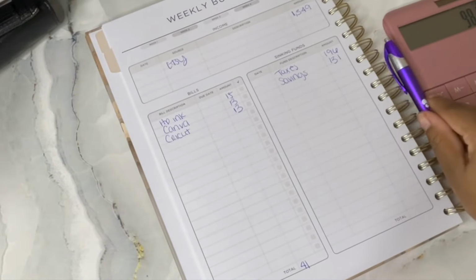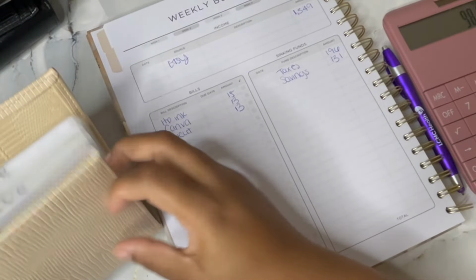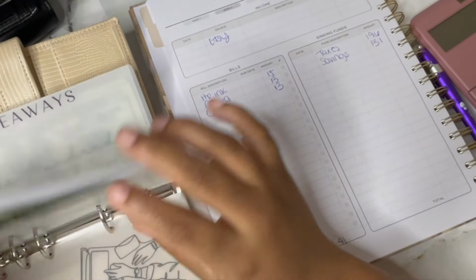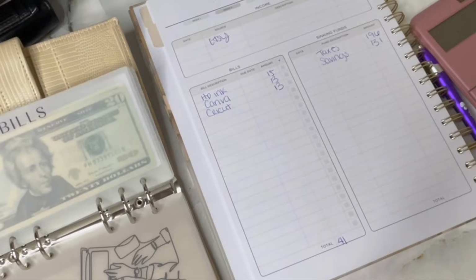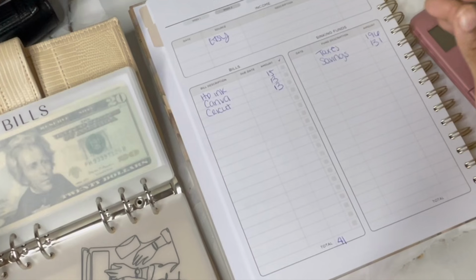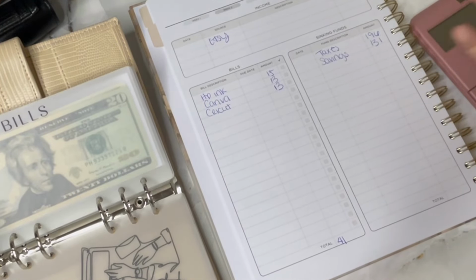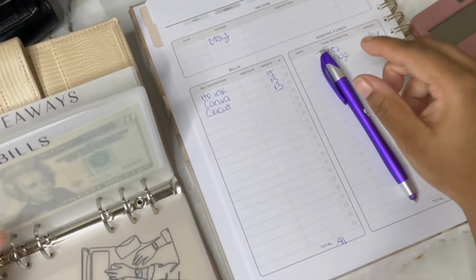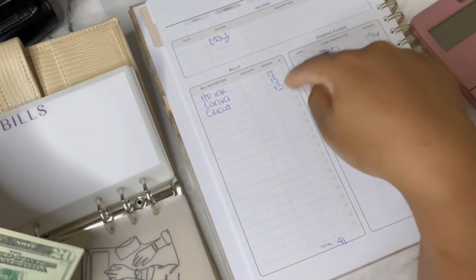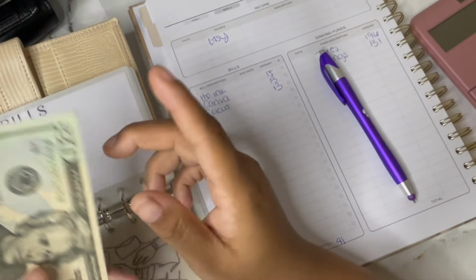Then let's go into my business binder and see what we're going to put in here. I have not touched this for the entire month. I like to fund my business with my business income now. I was doing it with my regular income and I just feel like that's not fair to myself, so I definitely want to continue doing it this way. For bills, I want to have at least an entire month's worth of bills in here, so $41 needs to be in here.